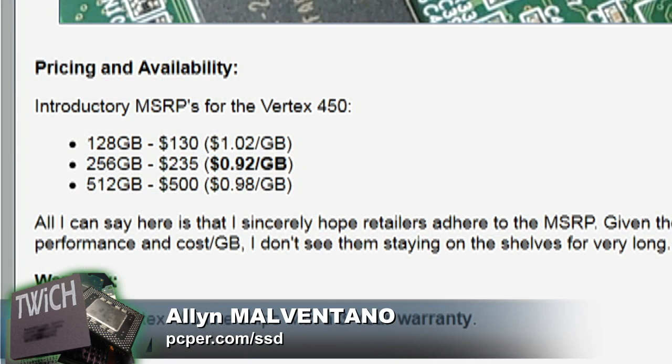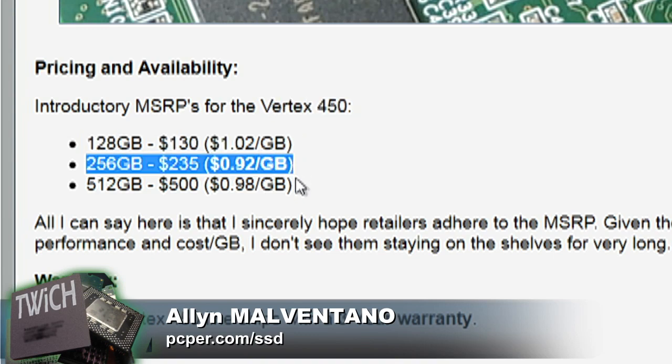And the 256 gig model, which is the sweet spot, is 92 cents a gig MSRP. I'm hoping that the retailers all stick to that and they don't go any higher. But that can only happen if OCZ can provide the volume, right? Otherwise they're going to have to jack up the prices because they keep selling out. I saw an email come across from OCZ where they expected these to sell very well when they actually start hitting store shelves next week. So that's good news for them.